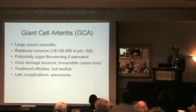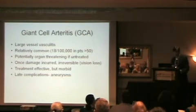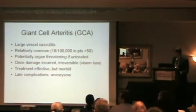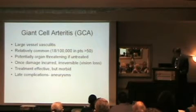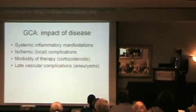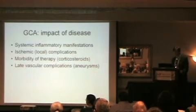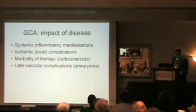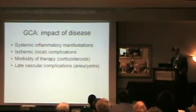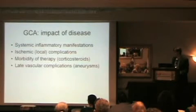These patients are at higher risk for other large vessel complications, so aneurysms, which are these outpouchings from the large blood vessels, which can occur anyway in this population, are even more prevalent in patients with this disease. So again, in terms of the impact, the systemic inflammatory manifestations that you present with, the achiness, the fatigue, the fevers, those are easy to control. The ischemic complications like vision loss, you have to prevent. And once you've suffered them, they're not usually going to be reversible.